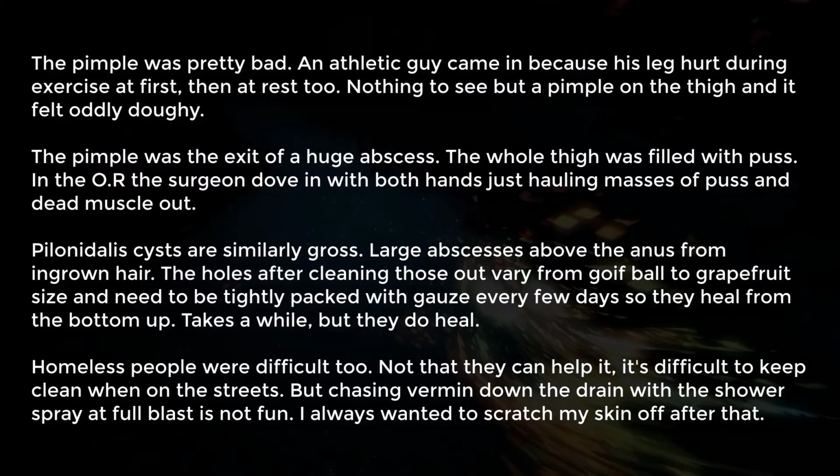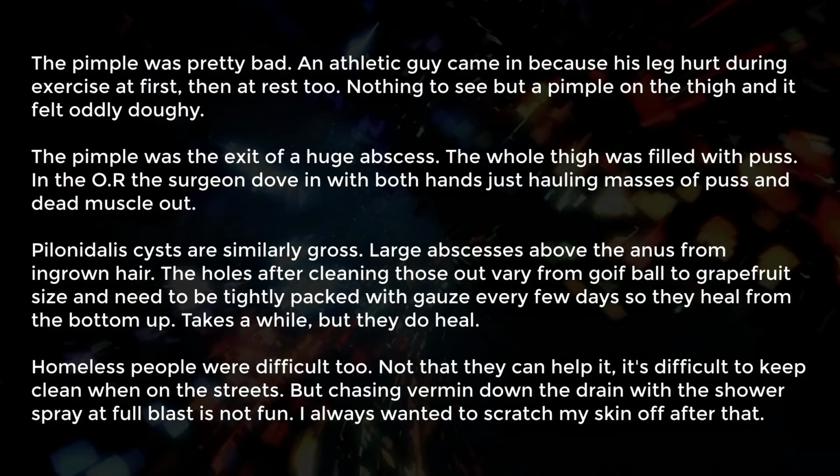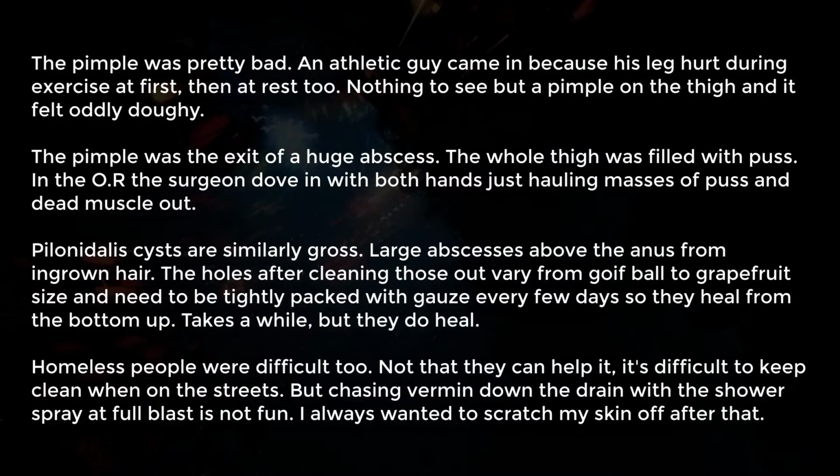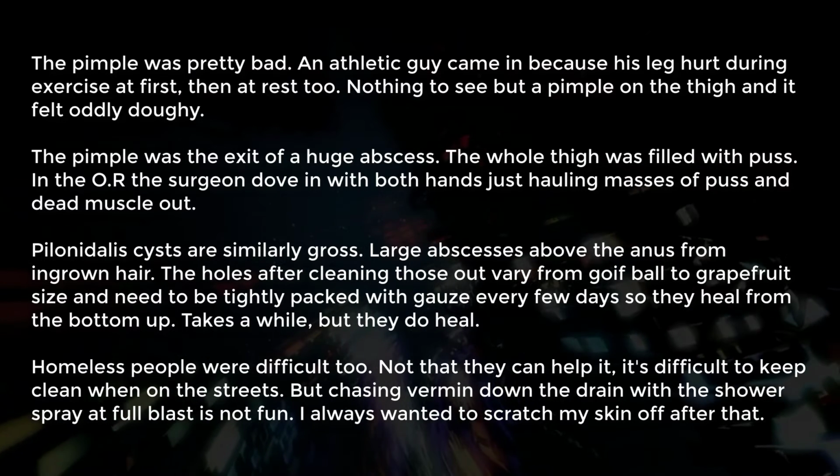Homeless people were difficult too. Not that they can help it, it's difficult to keep clean when on the streets. But chasing vermin down the drain with a shower spray at full blast is not fun. I always wanted to scratch my skin off after that.